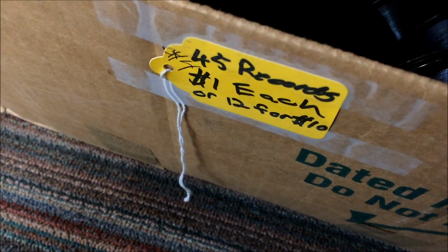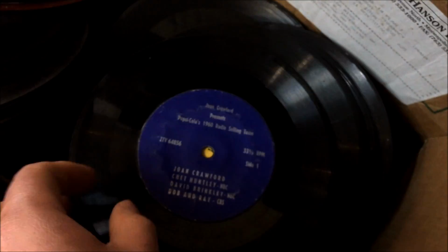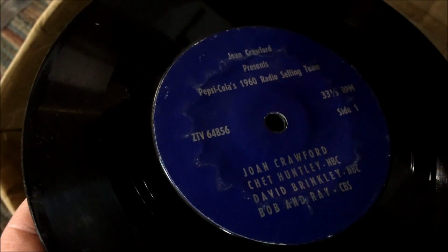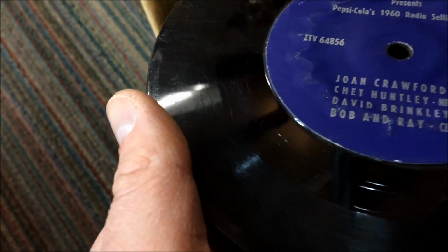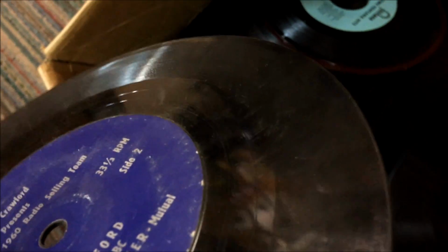Found the world's grungiest box of loose 5 and 7-inch records with an old, still dirty, still crusty, still oily outboard motor leaning on it. But there were a few gems in here, like Joan Crawford Presents Pepsi-Cola's 1960 radio selling team featuring Bob and Ray. And it's a little dirty, but I think I can still play it.